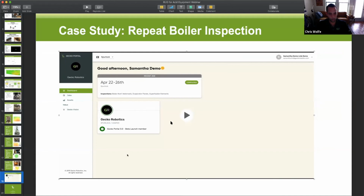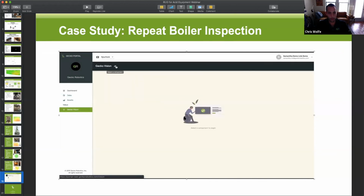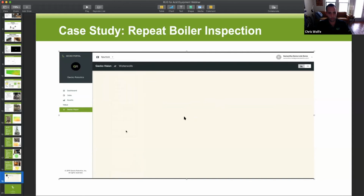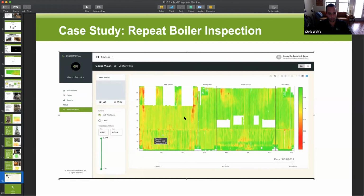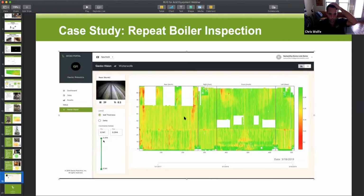Rug technology, at least for Gecko's foray into rug, started with doing boiler inspections, and this video shows the progression of that. When we inspect boilers, when rug is used on boilers, we can do the 2D thickness mapping of say a boiler wall, and we can give you a pretty interactive view as to what's going on. So any one of these pixels of the boiler is going to show the coordinates of where that thickness reading was taken, what that thickness reading is, and pictures of what the robot is seeing at that point.